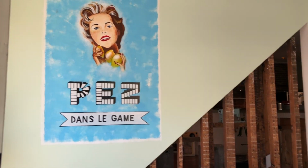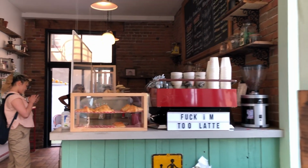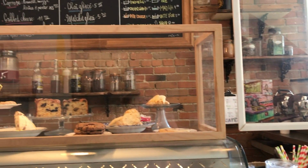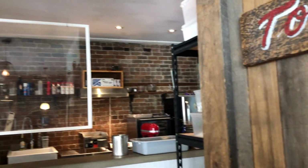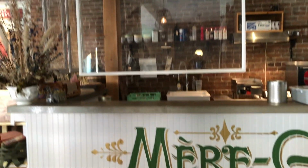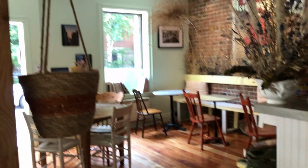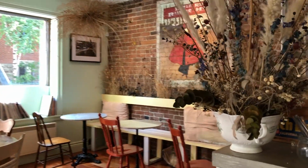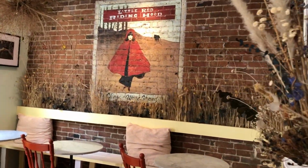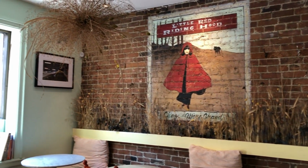And here I'm walking in. Yeah, and the inside is pretty cozy. It's like someone's home. And here's the barista's area. Yeah, and it looks like they have very nice pastry items. So the inside here really looks like an old-fashioned cottage home. And just walking to the dining area, it's very quiet. And I really like this little Red Riding Hood mural on the wall painted by a local artist.